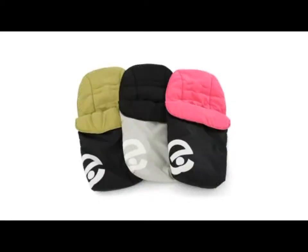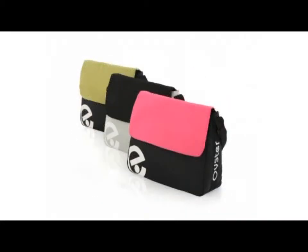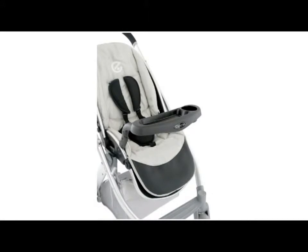Other optional accessories include matching footmuff, which easily converts to a summer liner, matching changing bag with changing mat, and even a dinner tray to turn your stroller into a temporary highchair.